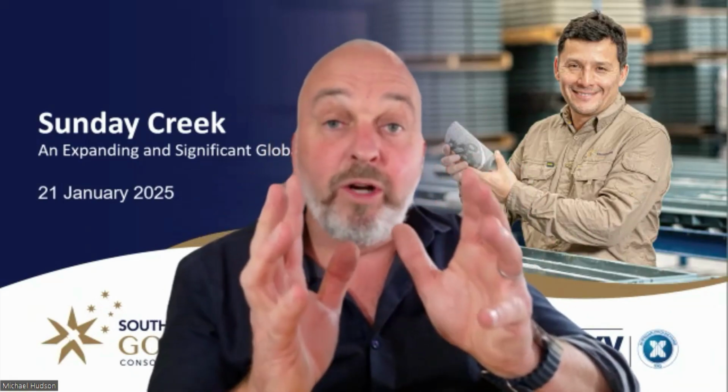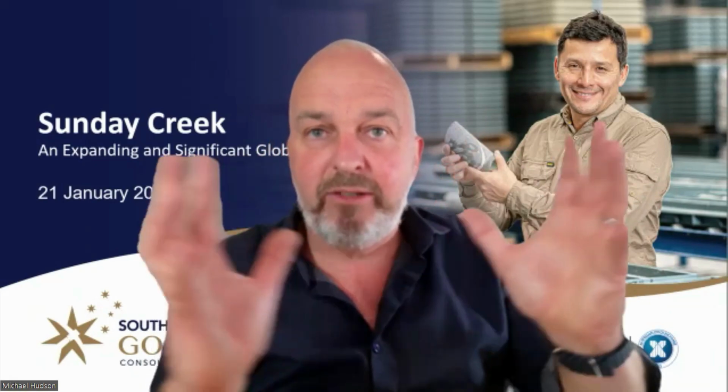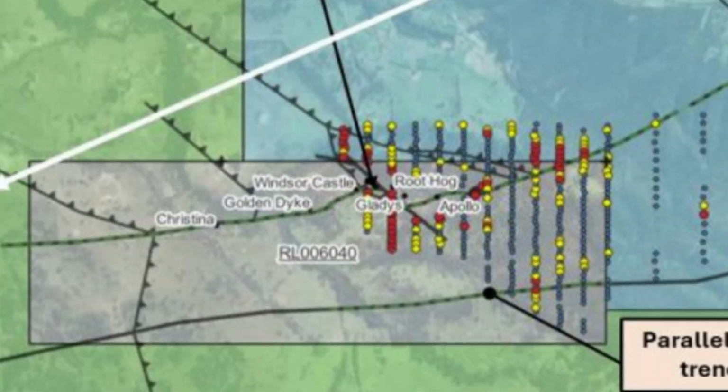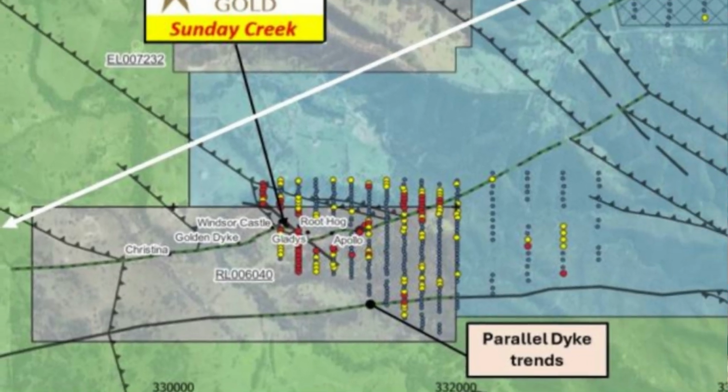What is key is that we're drilling to expand this system still. Our aim is to get to that 3 million ounces at 10 grams. That's been our stated aim in that core area. And of course, that's 10% of the larger trend. We've got a lot of work happening over that larger trend, that 12 kilometers.